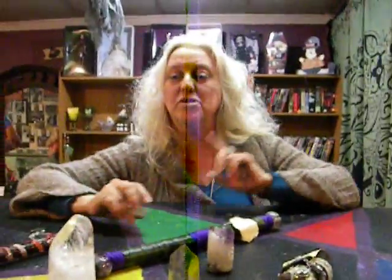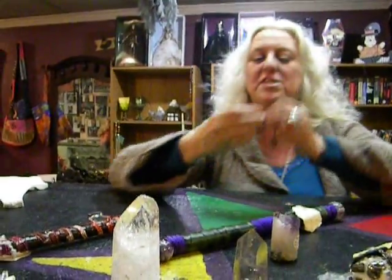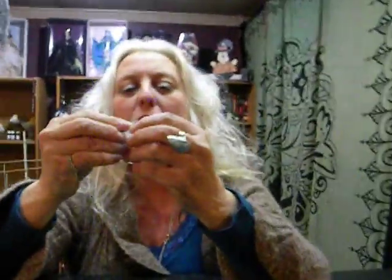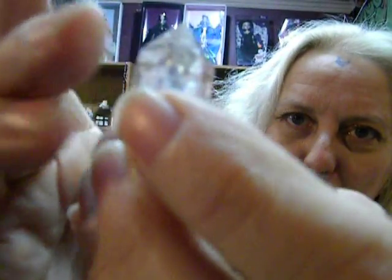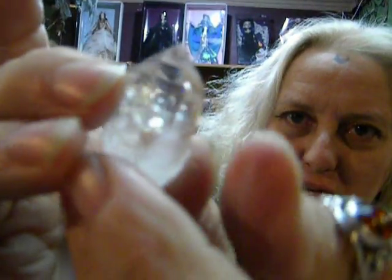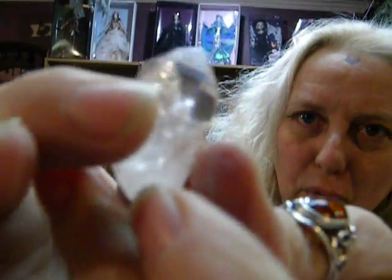We're going to go to some, I hope we're going to be able to see these things. This one is a rainbow. I love rainbows in a crystal. And I don't know if you can see it. Rainbows are wonderful for divination. This is just a small little point because you can scry in them. And scrying is gazing into something until you have an altered vision.